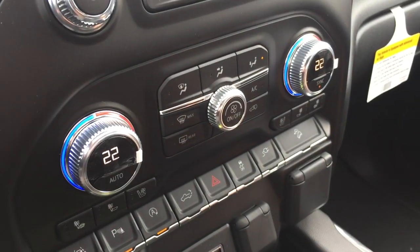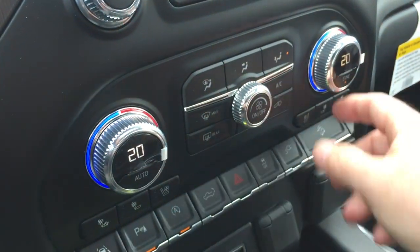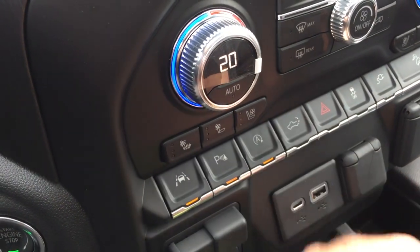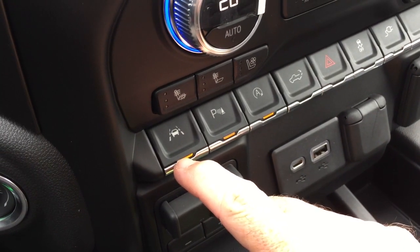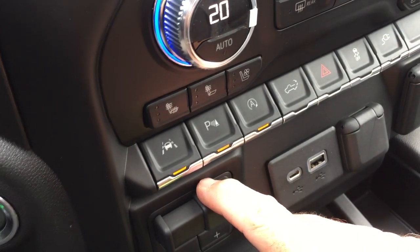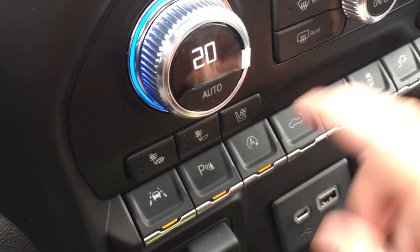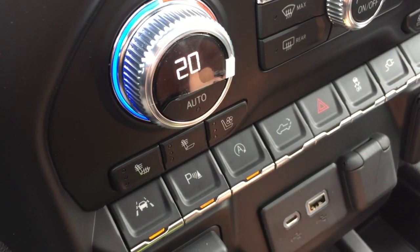Dual zone climate control up here for heating and air conditioning. It's automatic temperature control as well. And you have heated and cooled seats, both driver and passenger side. The lane keep system, the parking sensors on off, and the stop start system. Effectively, this would be a kill switch. So if you would prefer not to have that activated, you can turn it off right there.